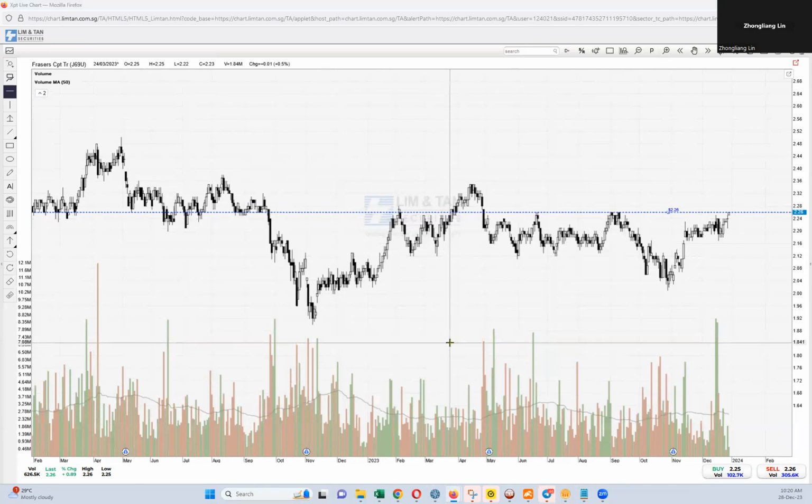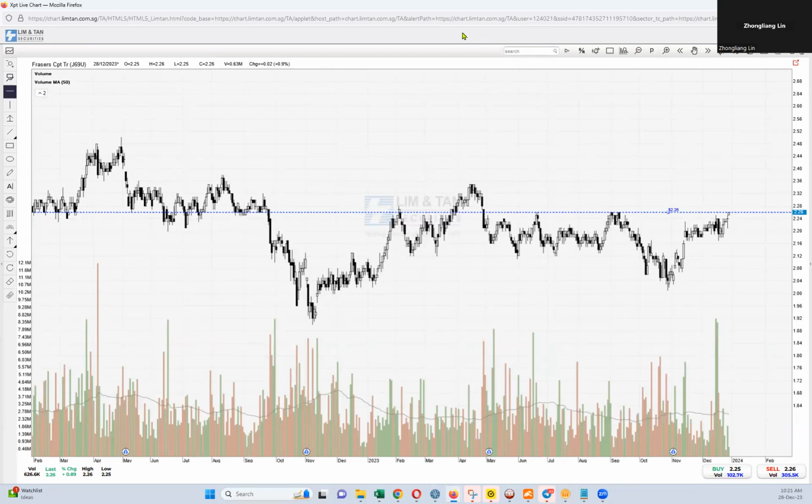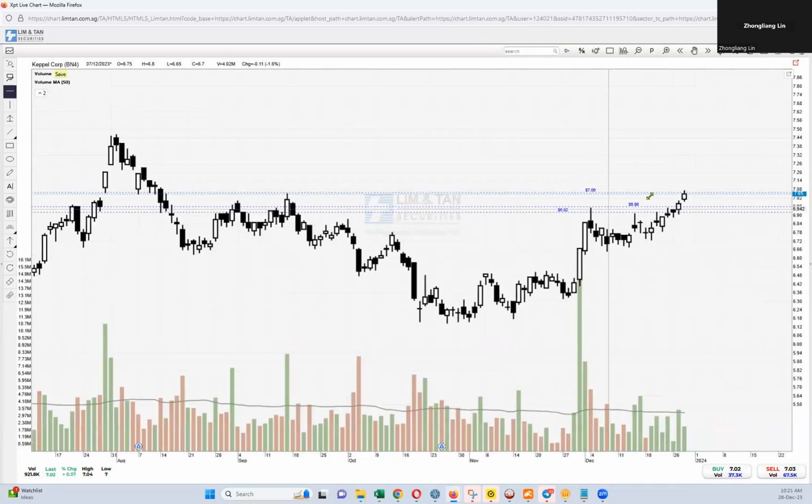And let's toggle back to the email, see what counters I should cover. Yeah, Keppel Corp, AEM, CSE Global. Okay, so Keppel Corp, one shot to cover all the coverage here. So you can see 7.06 hit this morning. Now trading at 7.05.